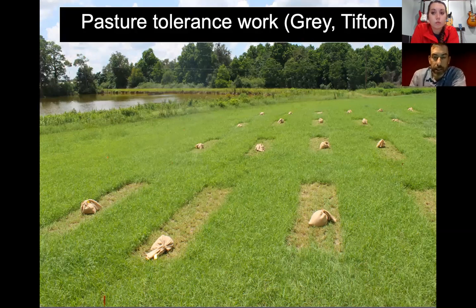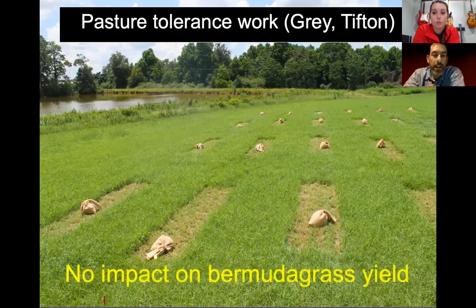Basically what they found here was there was no impact on Bermuda grass yield when they used labeled rates of Resilon. They went up to, I think, a 4x rate from what is on that product label, and saw no growth inhibition that resulted in yield reductions from the non-treated plots. The non-treated plots here were weed-free, so it was all pretty much equal in terms of Bermuda grass quality in those plots that they were using for this work.